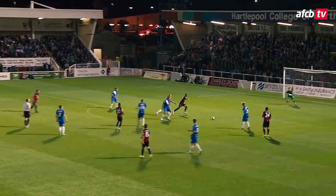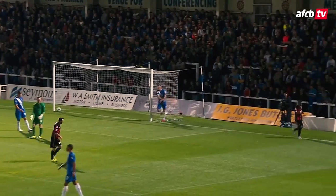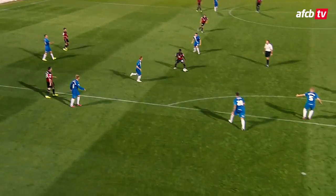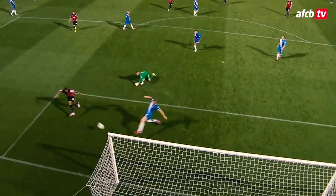Atsu threading it through, Stanislas. It's going to be another. That's four. And Stanislas is having a very good night tonight, on his first appearance of the season.